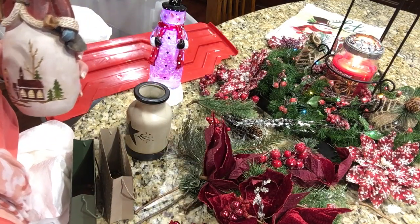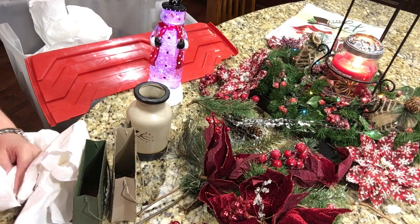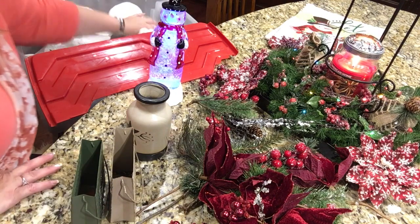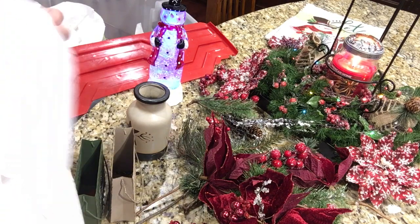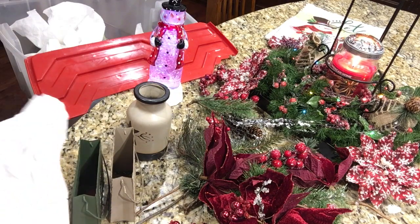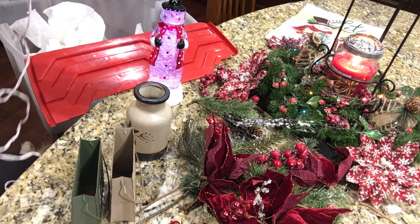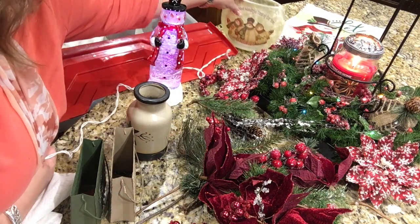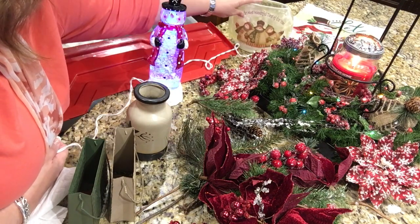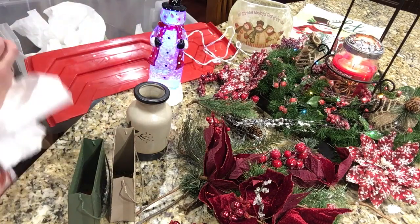So these 3 arrangements are just to go along with this other decor that I have to set out here. This, I believe, goes on the desk as well. It's the most wonderful time of the year.